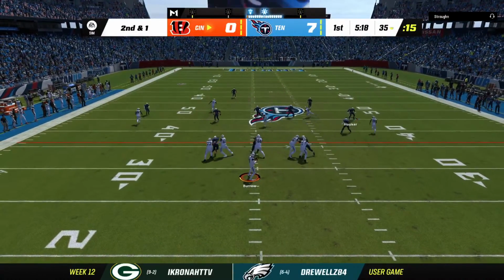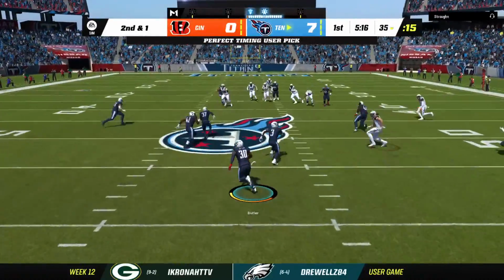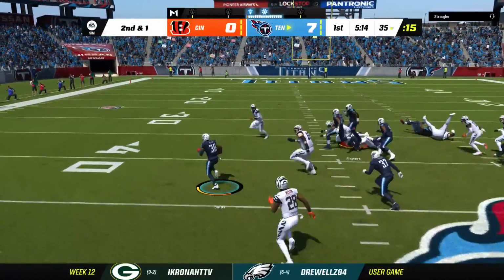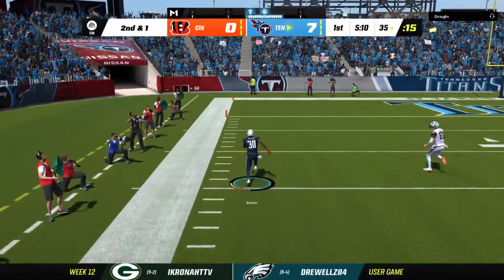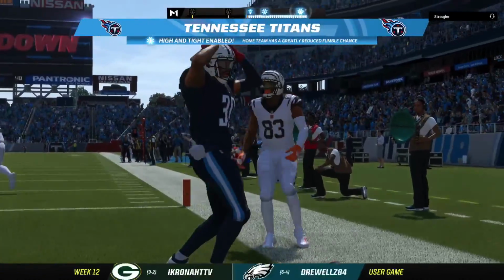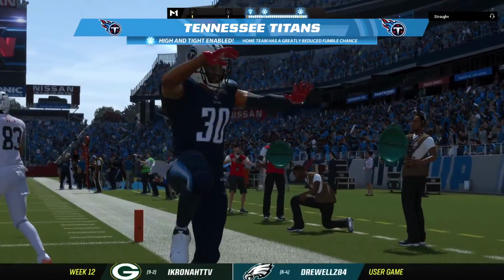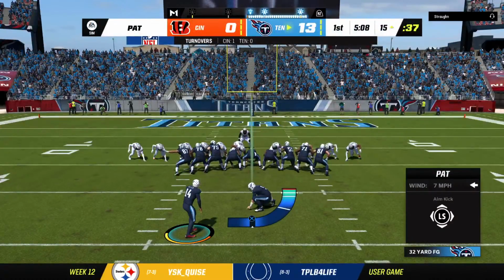From the 35 on second down. Burrow trying to get it to Chase, but it's intercepted. Picked off by Super Bowl 49 hero Malcolm Butler. And he will take this one home. It's a touchdown. Well, we went from scoreless to 13-0 in a hurry.